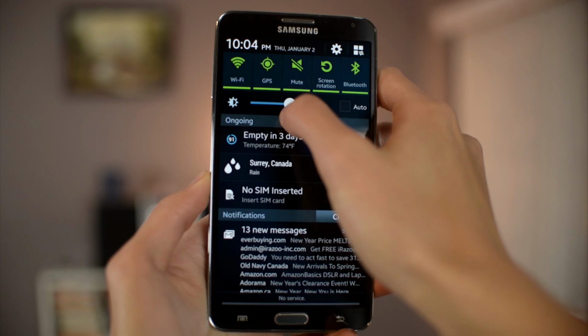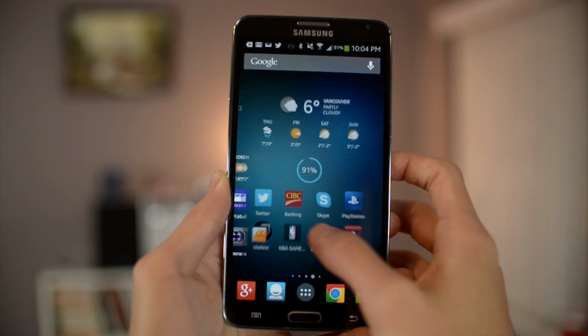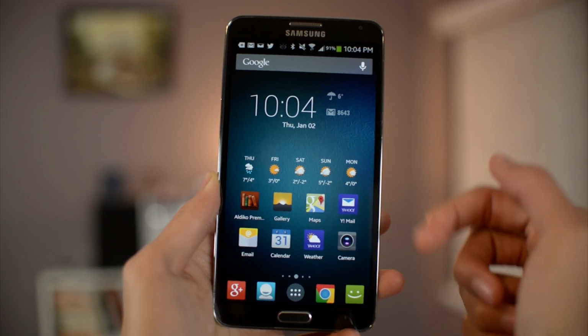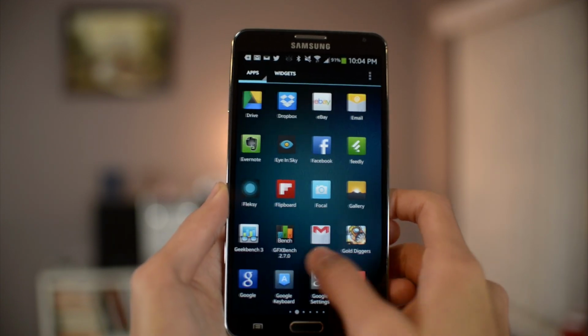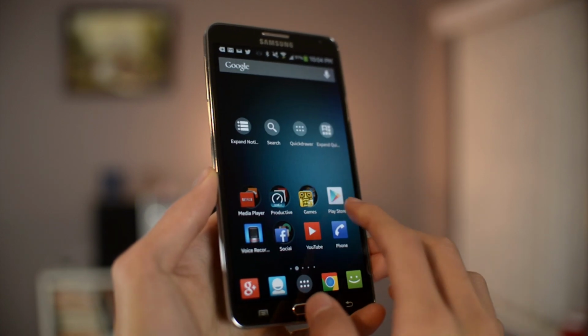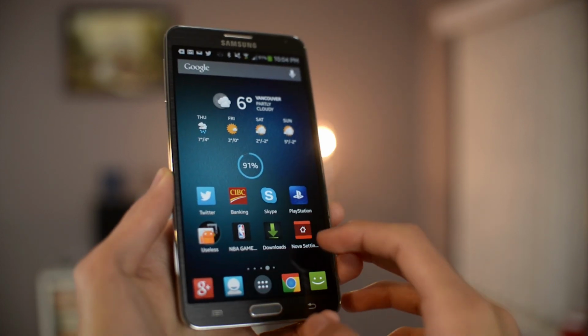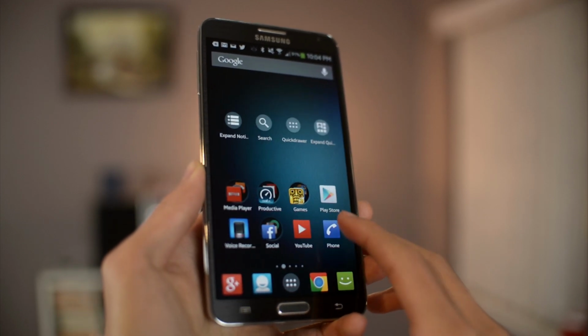Both of them are running on Android 4.3, not Android 4.4 yet. Hopefully it will have an update very soon. But my Note 3 is running the TouchWiz skin when you first purchase it. I do have an icon pack, which I'm using right now, called Terses, and I'm using the launcher called Nova Launcher.